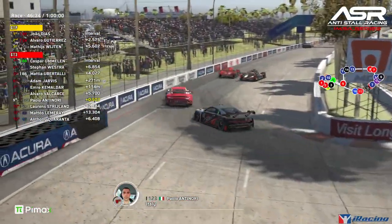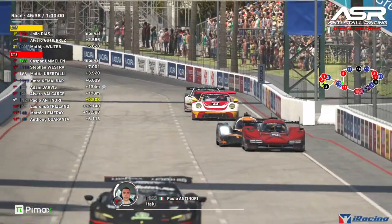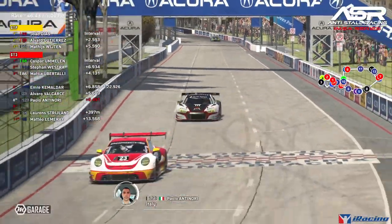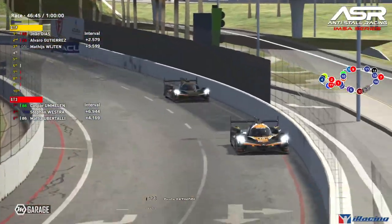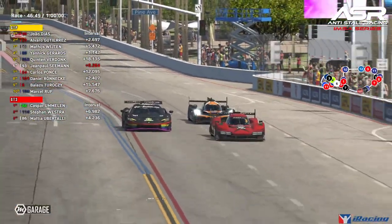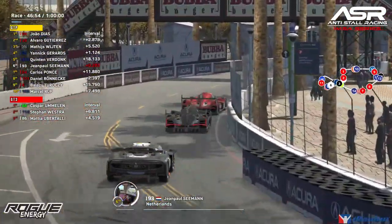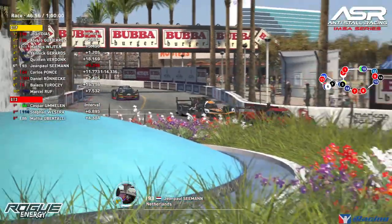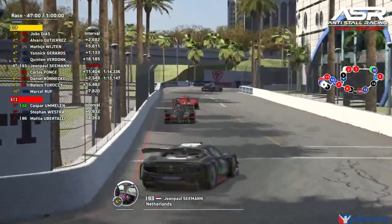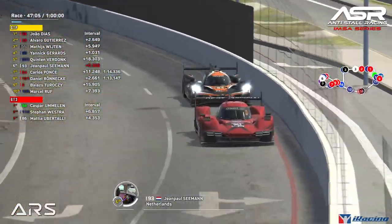Side by side in the GTPs ahead of the GT3s and there's contact there. That's Jean-Paul Seaman and Quinton Verdonk. Oh, no, it's not. Sorry, getting my cars mixed up. No, it is. Sorry. Jean-Paul Seaman and Quinton Verdonk, close ahead of the two battling GT3s that we were just watching as well. I think we're more likely to get an overtake here, so let's see what happens. Jean-Paul Seaman, obviously race winner this season, or at least podium sitter, I believe he's a race winner. Definitely a pole sitter as well.